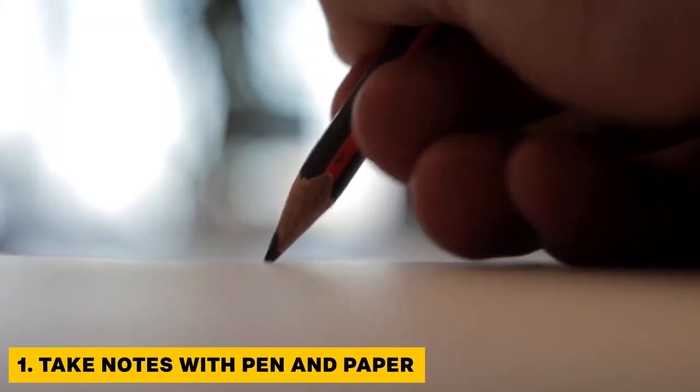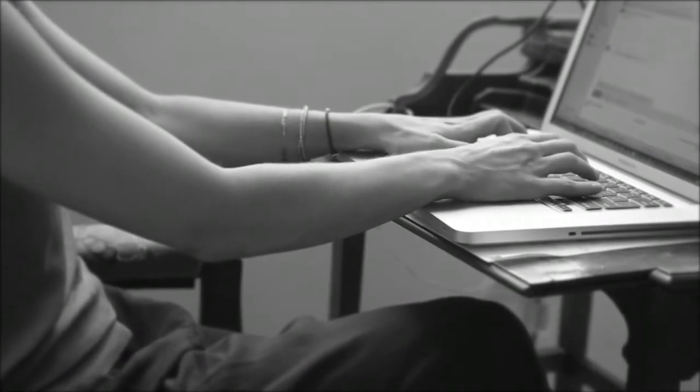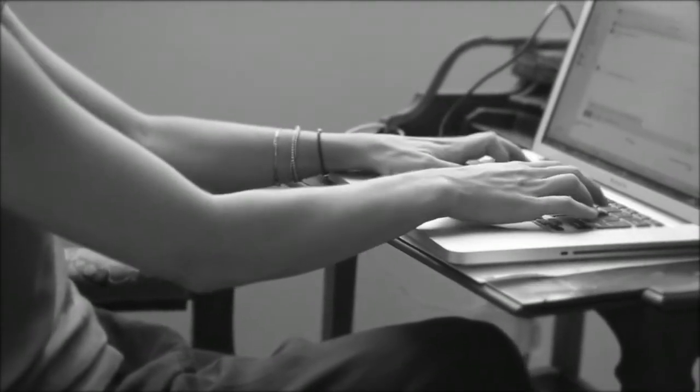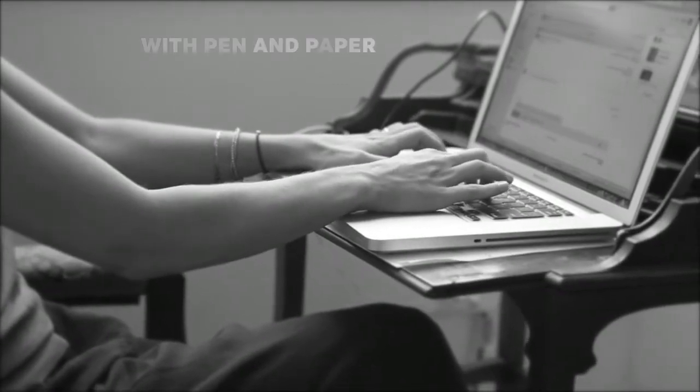1. Take notes with pen and paper. Though it might seem that typing your notes on a laptop during a conference or lecture will be more thorough, thus helping you learn faster, it doesn't work that way. To speed up your learning, skip the laptop and take notes the old-fashioned way, with pen and paper.